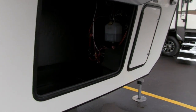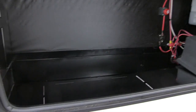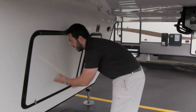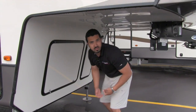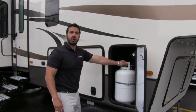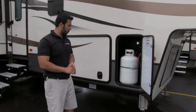Take a look up front. Great storage out here. You can see it's nice and clean. Over to the side is the battery box, battery disconnect there as well, and an extra door. So if you need to access directly into the battery, it's nice and easy to grab. You'll see right up there is a light, so if you have to get into it at night, you can see what you're doing. If we come around to the side, open this up, 30-pound propane tank here, another 30-pounder on the other side for 60 pounds of propane.